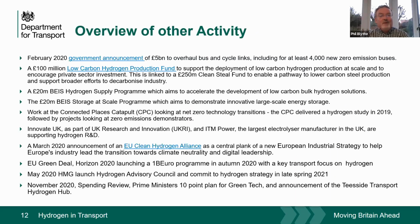What we're doing at the moment, we've announced various things in decarbonisation, everything from cycle links to investment in bulk hydrogen to look at decarbonisation. And, you know, we're not the only country doing this. There's massive investment going into Japan and Germany in hydrogen. And I think that was reflected as well in the EU's announcement of this 1 billion programme in the EU Green Deal on hydrogen.